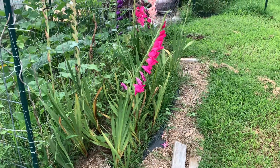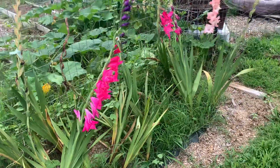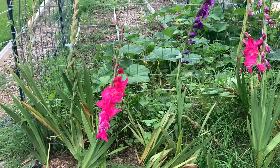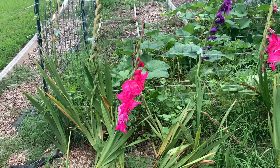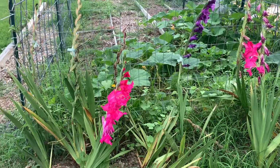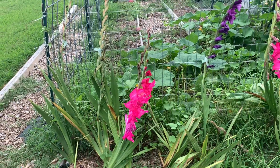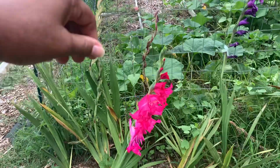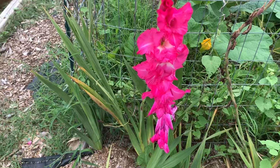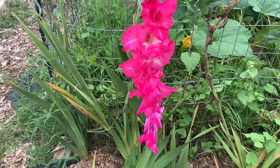Okay, so you guys, if y'all been following me for some time, y'all know that I didn't feel like I have the green thumb when it comes to planting beautiful flowers, so I was attempting to add more beautiful flowers to the garden. So a couple of months back I planted Gladious for the first time, and oh my gosh, you guys, these are some of the most beautiful flowers I ever seen. So this is my first year of growing them, and they are so beautiful.